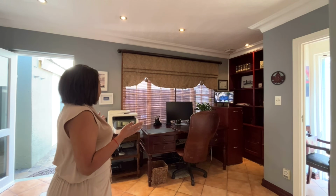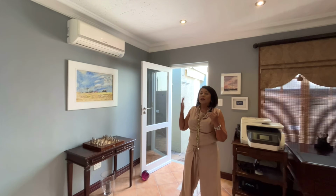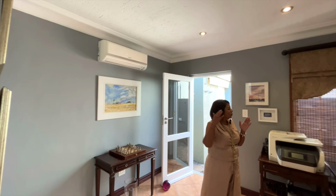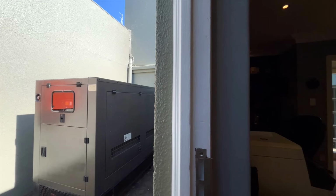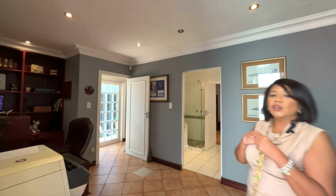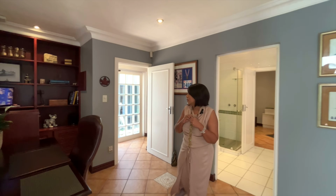So the study is perfect for people that want to work from home. And let me mention that all the rooms have air conditioning. And as we lead off the study, we're just going to do a quick peek at this massive generator that I was talking about. It really isn't just a generator, it's an industrial generator, a 60 kilowatt Parkhurst generator, and it switches over during load shedding. So load shedding really isn't an issue in this house.